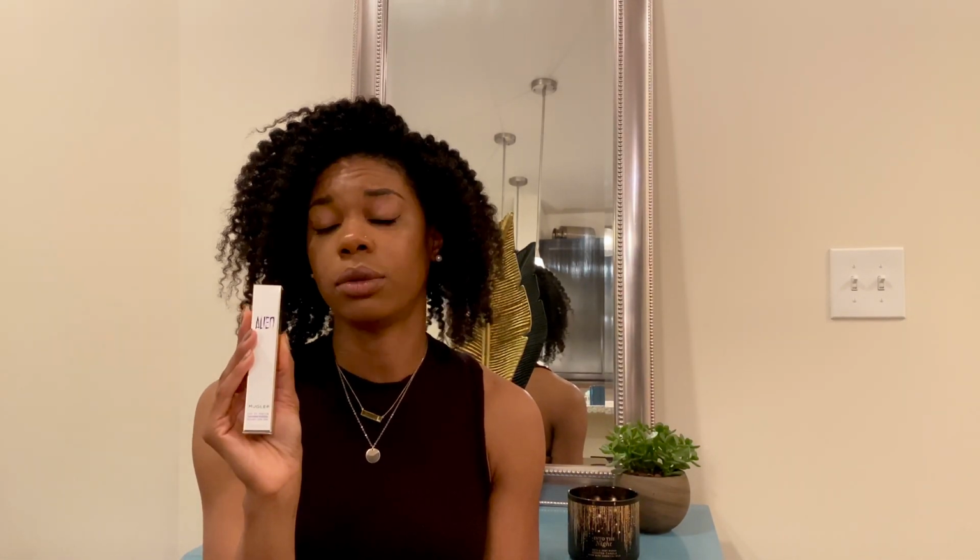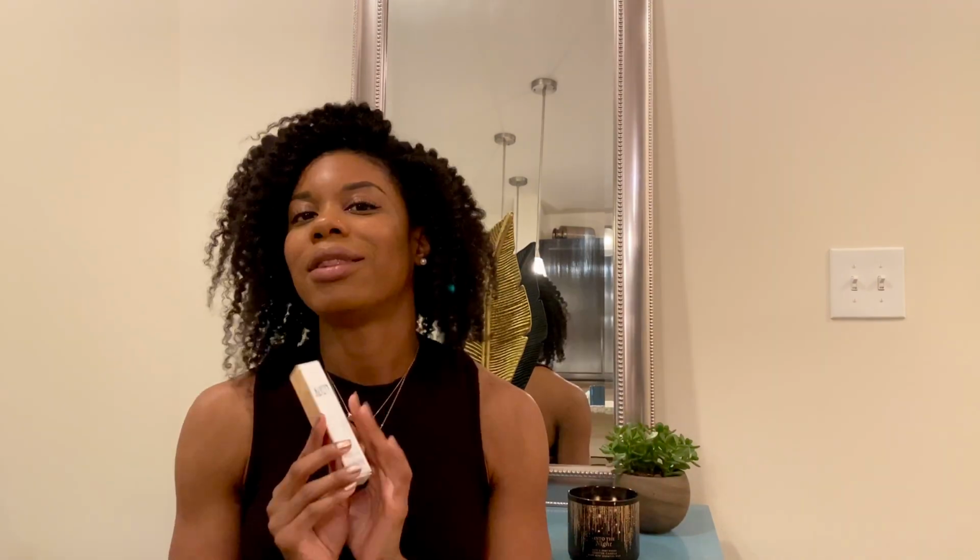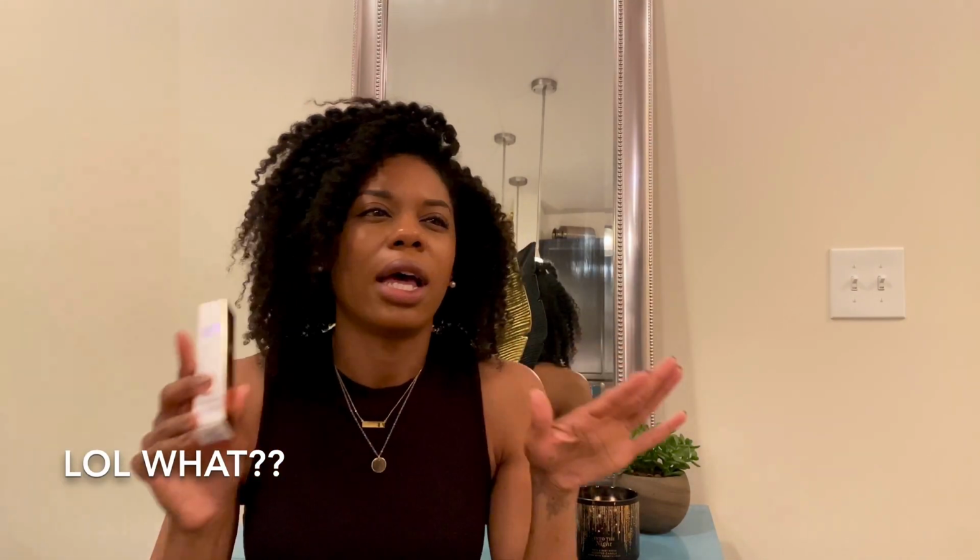Last, we have fragrance. So the first that I got is this Alien by Mugler. I'm gonna assume that that's how you say it. This scent, y'all, this scent is for grown women only. This gives me dark masquerade ball, like late night, definitely sensual type of scent. This is not an everyday scent for me. This is something that is definitely a special occasion. I, of course, did not get the full version of this. I tried it in the store and then decided to go ahead and get the mini rollerball version.